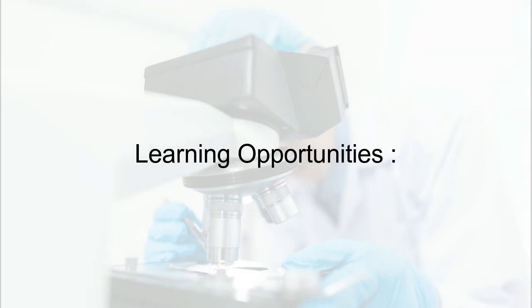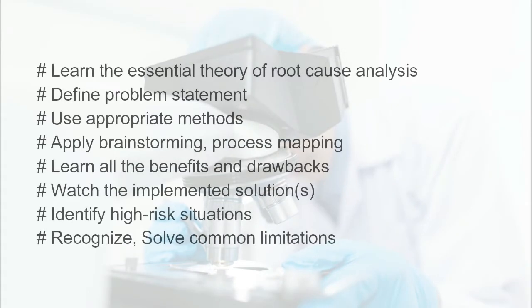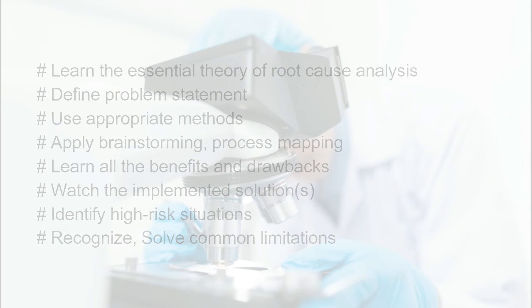Learning opportunities. Learn the essential theory of root cause analysis and how it is applied to clinical trials and the pharmaceutical industry. Define the problem statement. Use appropriate methods. Apply brainstorming, process mapping and regulatory resources, tools and techniques. Learn all the benefits and drawbacks of each solution to figure out the best and most efficient one. Watch the implemented solutions to assess their effectiveness. Identify high-risk situations and perform possible preventive actions. Recognize and solve common limitations of root cause analysis.